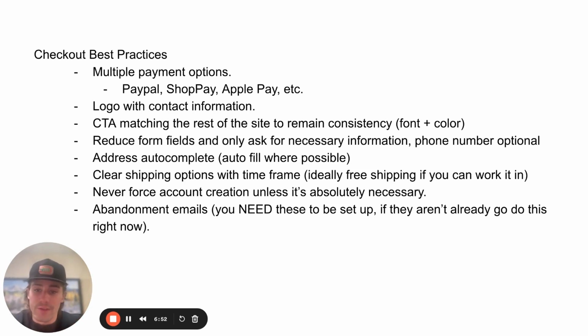So first things first, make sure you have multiple payment options set up, especially PayPal, especially Shop Pay, Apple Pay, Google Pay, Amazon. Order with Prime is coming out now. PayPal typically accounts for about 40% of all online purchases. So obviously you want to make sure you have all of these set up in the express shipping area.